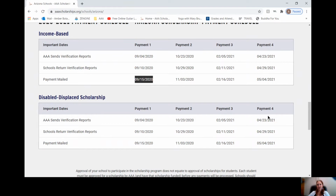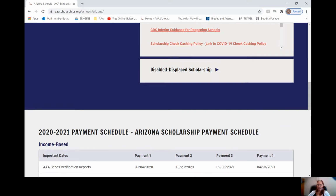And then we have our disabled displaced, for those of you who have students on scholarship with a disabled displaced scholarship. It's the same exact payment date. So I just wanted to briefly touch on that because I feel it's important that you see what that looks like.